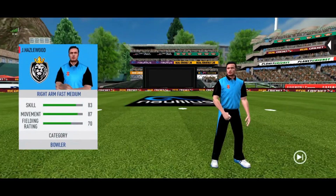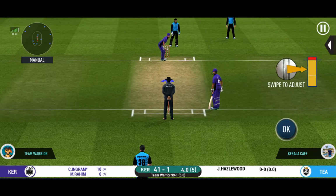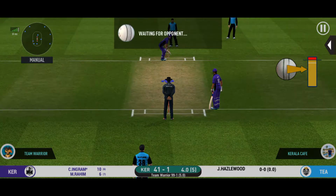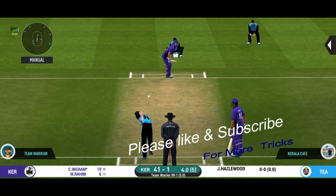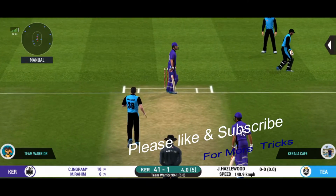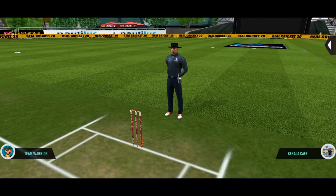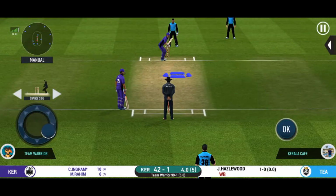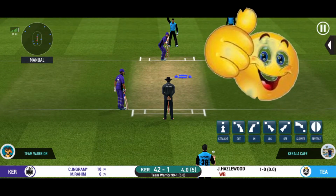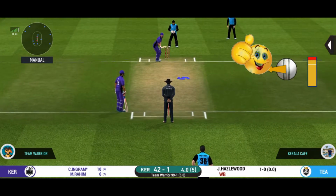Change in the bowling. Pacer being brought back. What a match this has been. It's a jam-packed stadium here today, witnessing an edge of the seat thriller. Wide ball signaled by the umpire. The bowler will have to be extra careful of the line he bowls to this field.